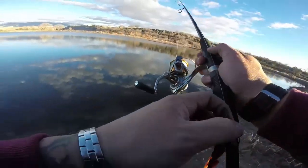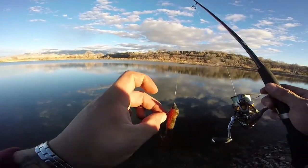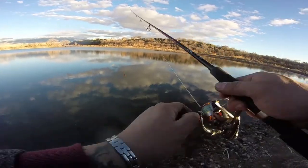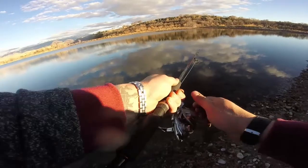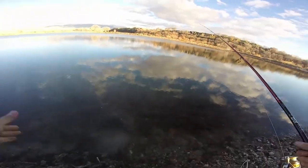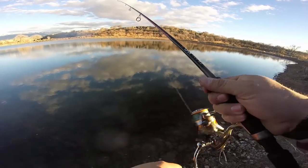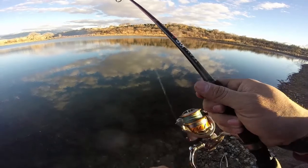Okay, folks, I switched to a new tactic that I really used to like. It's just a pegged D-Bomb by Missile Baits. Just a creature bait. I'm just gonna run it kind of like a structure head. I'll be able to wobble it all around, but keep that weight pretty sleek to the bait so I don't get hung up in weeds a lot.